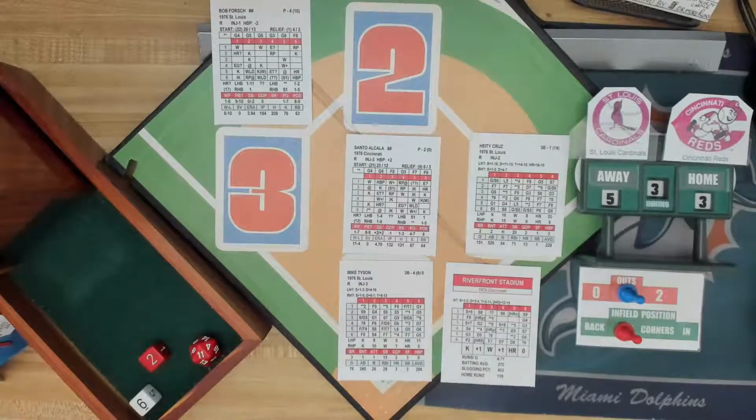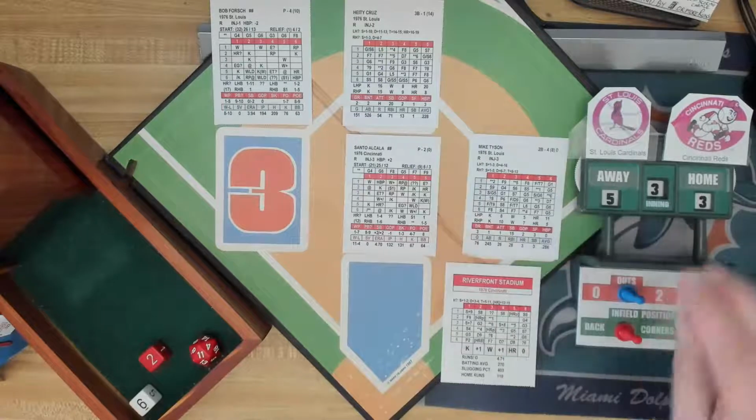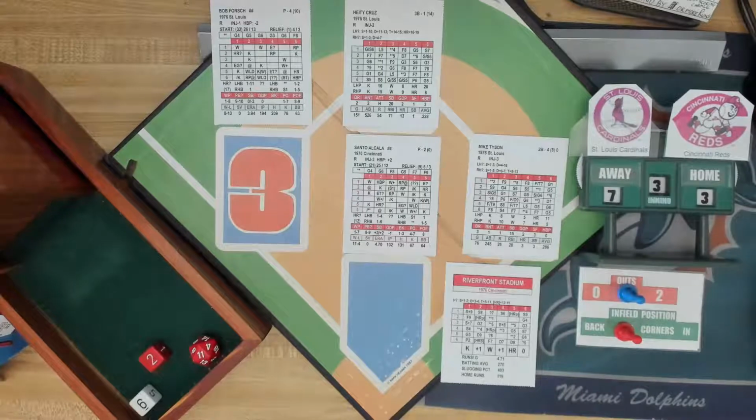Heidi Cruz, base running rating is a 2. He will not make third. He has to stay at second. Tyson gets a base hit, and the Cardinals now lead 7-3. 2 runs come in on the Heidi Cruz RBI.